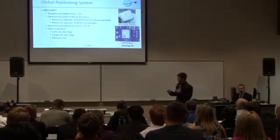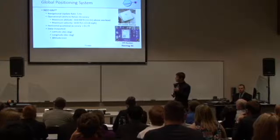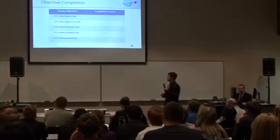And finally, our global positioning system comes in two parts: the GPS ceramic antenna, which goes on the back cap, and the GPS receiver, which goes inside the payload box. It completes the objective of acquiring positional data. It can give an accuracy of 8.2 feet and gives us latitude, longitude, and altitude. So during a power integration test, we were able to complete these objectives and successfully collect data on Mars.